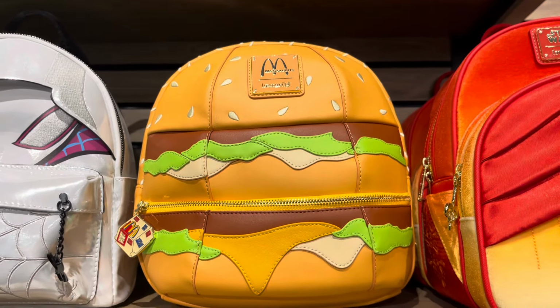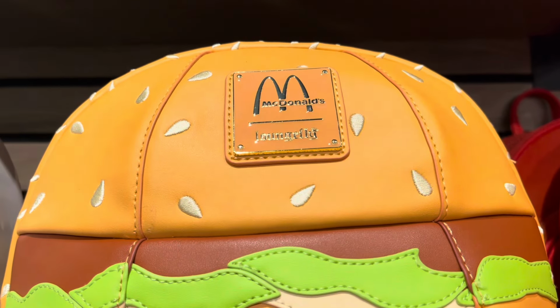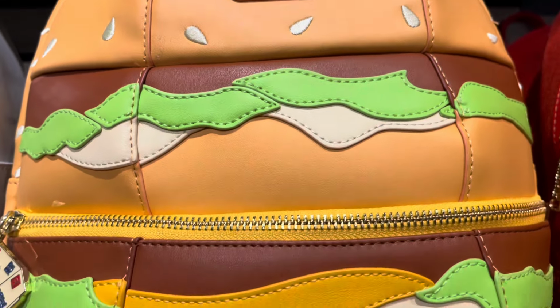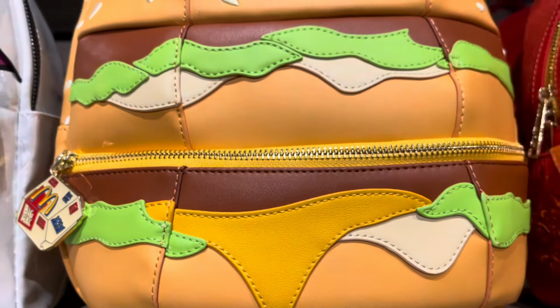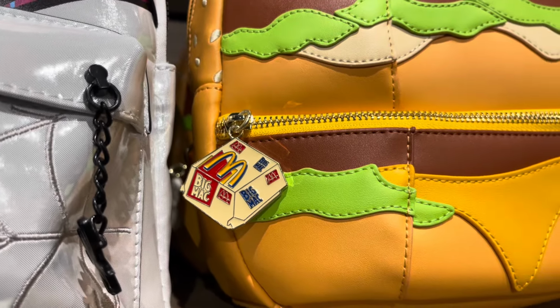Now, we got the Big Mac Attack. Now, that's not what it's called. It's the Big Mac from McDonald's, one of the McDonald's bags. I wasn't too sure on which bag I was going to get, but the Big Mac is definitely on my list, and I like the Happy Meal crossbody. I did not see it in the store. I'm not sure if they got it.